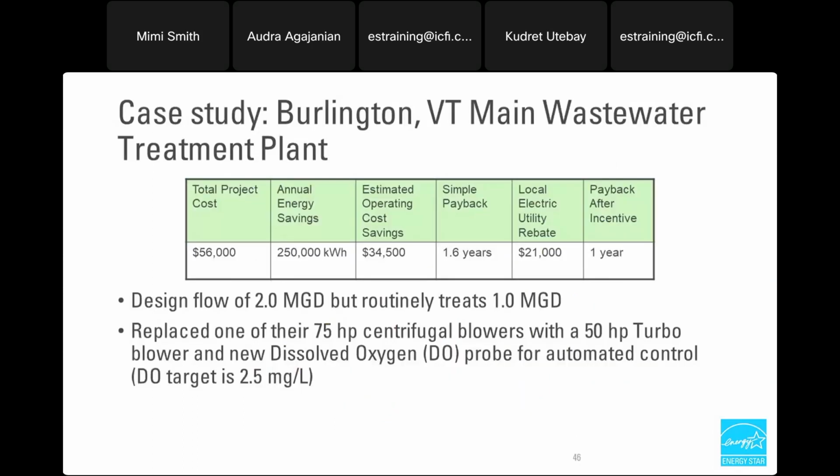Next, I'd like to present 3 case studies, 2 on energy efficiency projects at small wastewater facilities and 1 on a drinking water facility. So this slide summarizes the first case study for Burlington, Vermont. The wastewater treatment plant has a design flow of 2 million gallons per day, but routinely treats approximately 1 million gallons per day. The original aeration system was powered by 3 75 horsepower multi-stage centrifugal blowers.